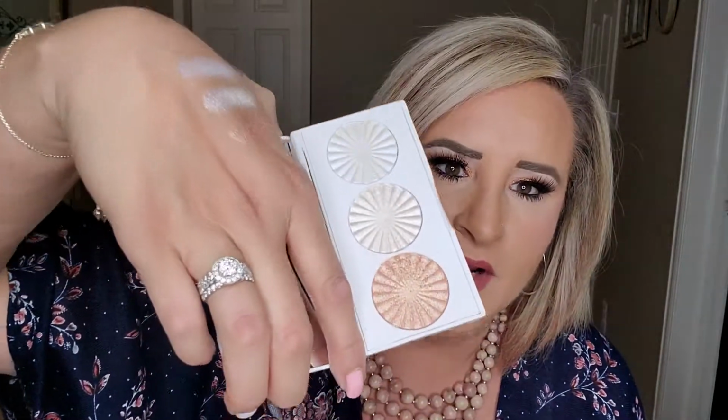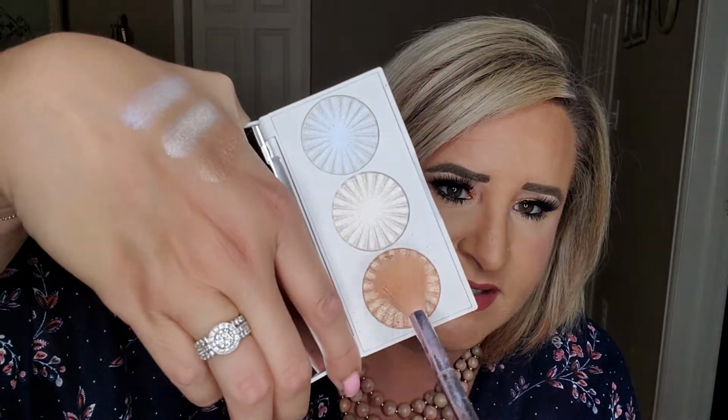So, okay, I want to show this. When I tapped my brush into this, it kind of goes everywhere. So I don't really love that about it. Like my Stila highlighter that's a putty form, it does not. But I'm just gently tapping it in. I mean, look at that. That's good. So I'm just going to swirl it around a little bit.